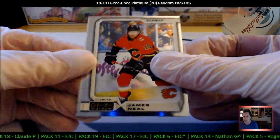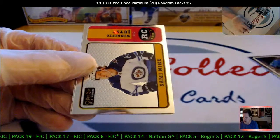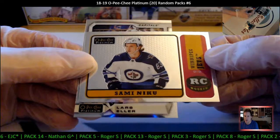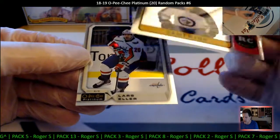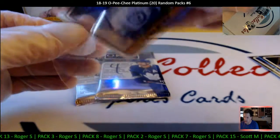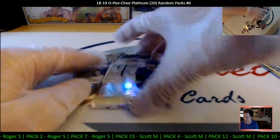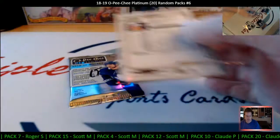James Neal, good luck. Good luck, good luck, good luck. Joe Thornton. Semin Naku, Winnipeg Jets. Nice parallel card there of Naku. And then Lars Eller for the Caps. Nice little parallel card. Let's see what else. Pack four. Here we go. Good luck.